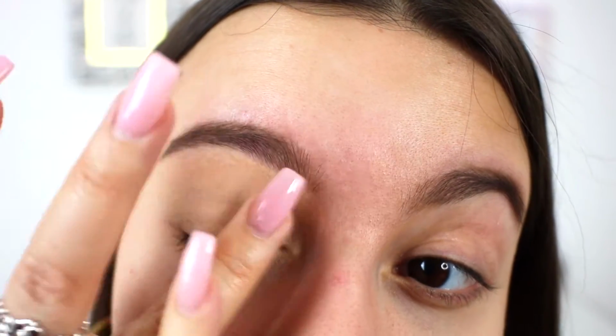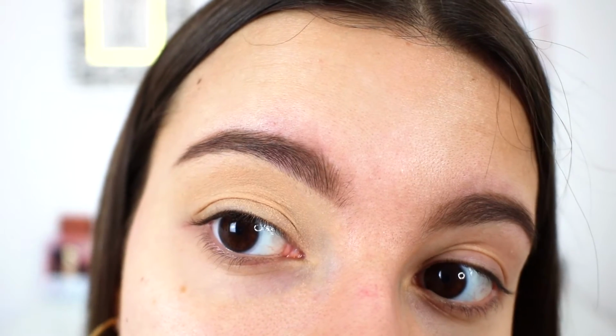It's pretty much completely dry on my lids as well. The coverage is really nice on my eye though. It's not super full coverage, but typically I don't necessarily need that on my lid. I just like to lay something down for a nice base.